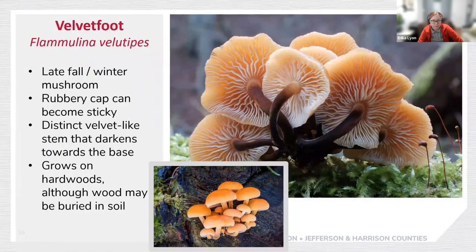Velvet foot is a very pretty one. It's one of my favorites. Late fall winter mushroom. I believe this is another one that you can actually order from some mushroom farms online to grow at home. But they have a distinct velvet-like coloration or texture at the base.